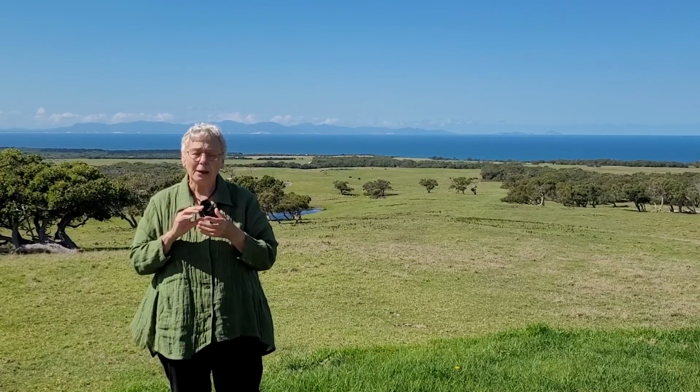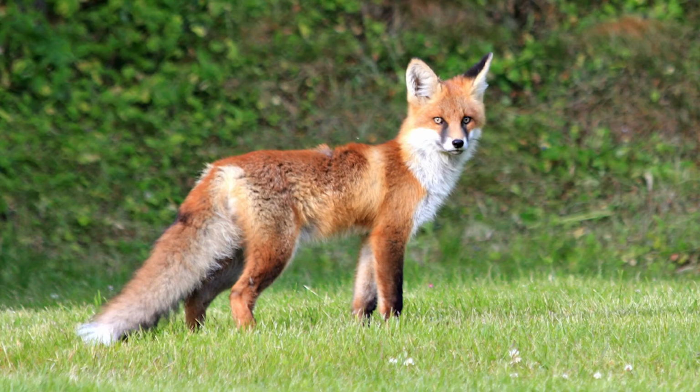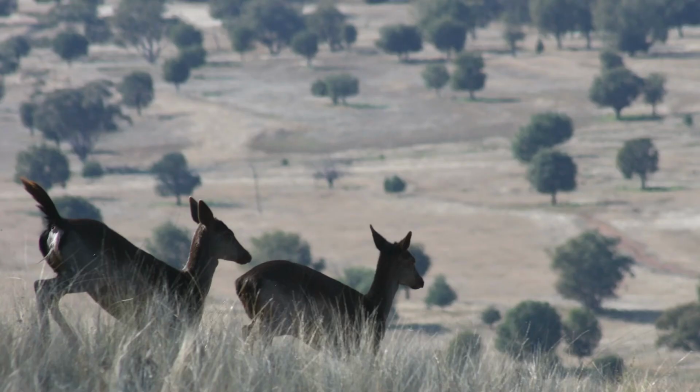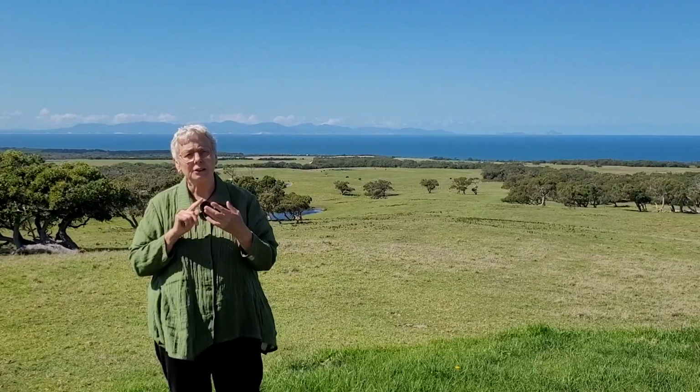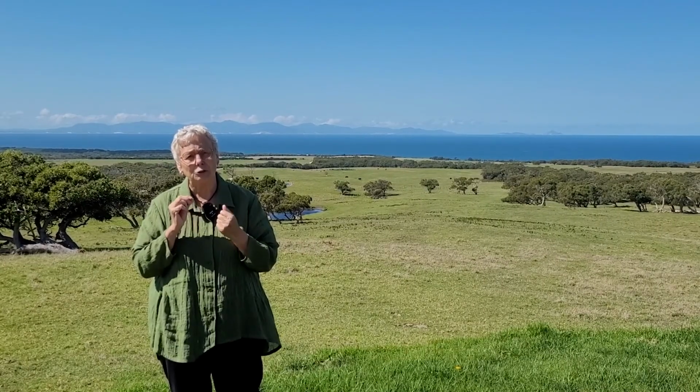And so that means we have to control weeds like blackberry, we have to control foxes, and we do have to control the feral deer. They are not native to this environment, they're doing significant damage. We do need to actually do something about it.